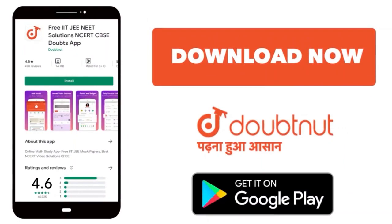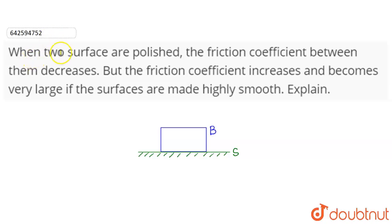Hi, the question is: when two surfaces are polished, the friction coefficient between them decreases. But the friction coefficient increases and becomes very large if the surfaces are made highly smooth. So we need to explain why that happens.